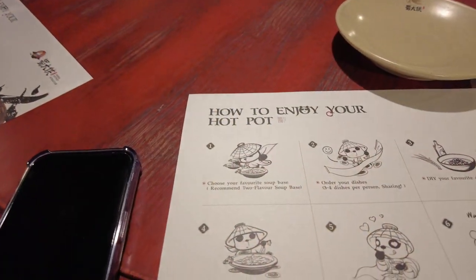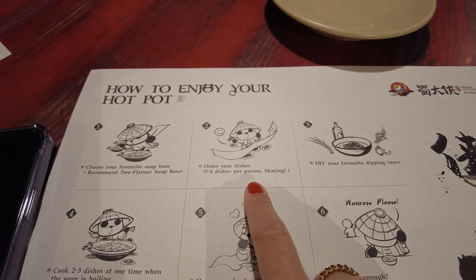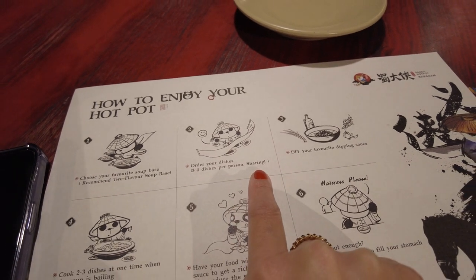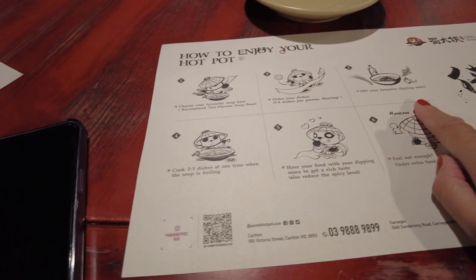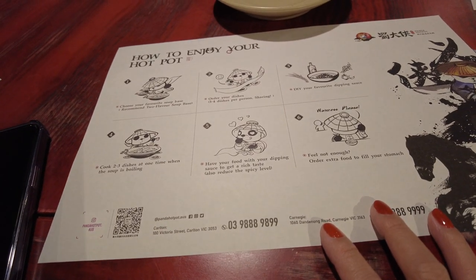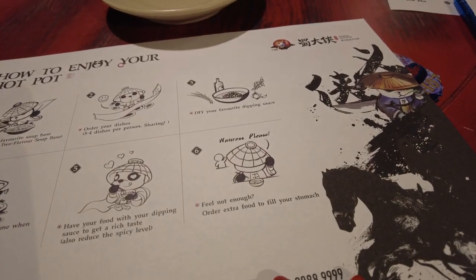These are the instructions. Choose your favorite soup base. Tapos na tayo sa number one. Order your dish. We don't know what to order. 3 to 4 dishes per person sharing. DIY your favorite dipping sauce. Cook 2 to 3 dishes at one time when the soup is boiling. And have your food with your dipping sauce. And order extra.